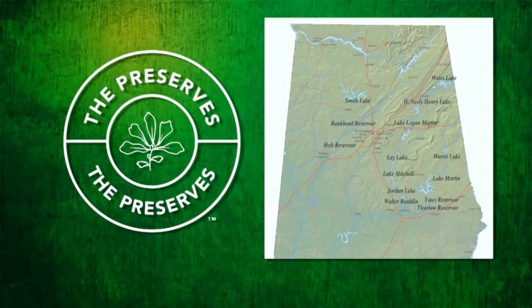But once we went through and really started developing the Preserves, and we got that brand, this was one of the first sites that we updated to bring under the Preserves umbrella into that standard. So we renamed it at that point Double Cove Park, but again, it's on the eastern side of Logan Martin Dam. One of the closest cities to this area would be Pell City, perhaps. Pell City is a little north of this park, but it's right on the edge of Logan Martin Lake.